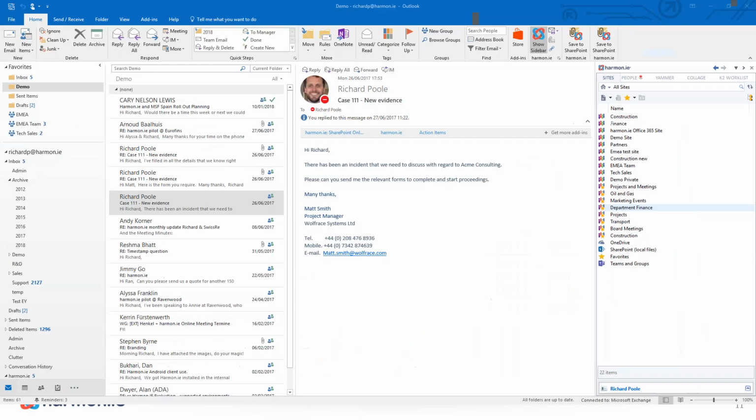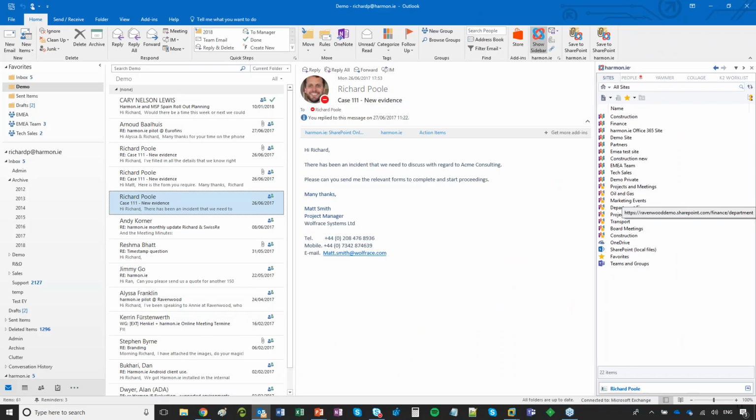So let's take a look at some of those examples of how Harmony can really facilitate the whole GDPR process. And as David said, I think one of the first hurdles is actually capturing the content that you need into a single repository. Now, obviously, being able to access that location, that SharePoint site, for example, from an environment that is familiar to people is a big step. It's a big first step in the right direction.